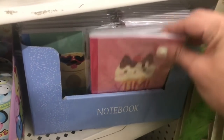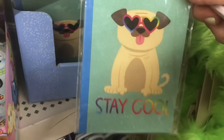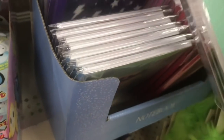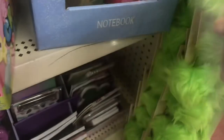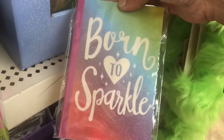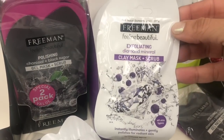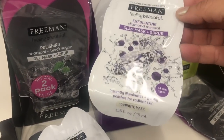They have this notebook collection, super glittery. You have the cat ice cream that says yum. You have the doggy that says stay cool. These are all super high glitter. I don't know if you can see it. Sorry guys, I'm trying not to drop the box. And then they have this black and purple glitter one with the lightning and the stars. I'll put these here. I will put them back, don't worry. And let's see if we can find the fourth one back here without dropping the box. Born to Sparkle.